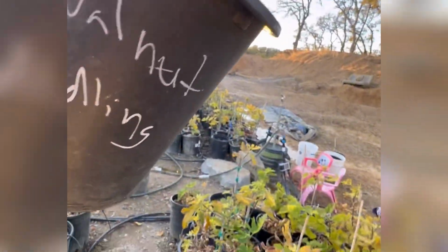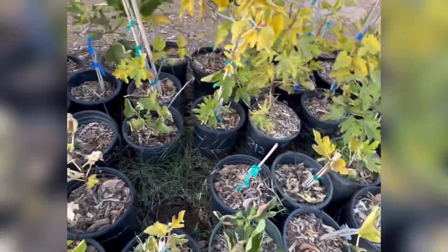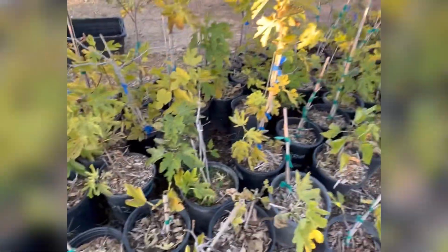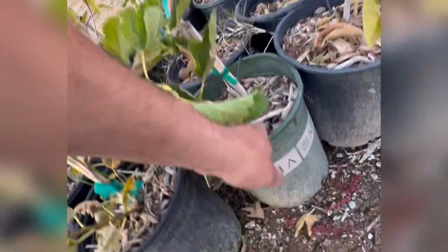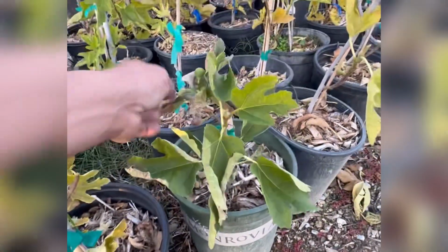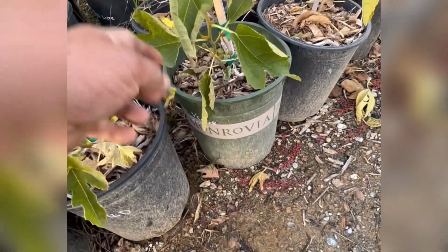So this is a walnut seedling. I don't know what that is, but some of it's fun to look at. A lot of this stuff's starting to go dormant, but some of it's still pushing. This is Verde, pushing some figs that will never ripen.